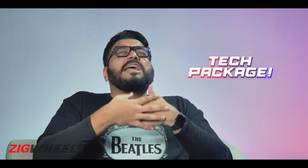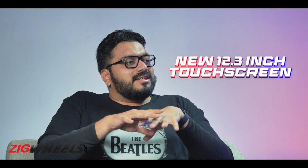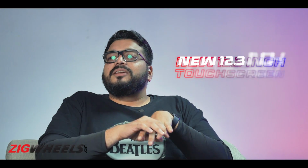But if we are going to talk about an aspect of the car ownership that's going to genuinely be explored by the owners and something that will be useful to them as well, is the tech package, because this is a major highlight specifically with the Tata Nexon EV. And that begins with the new 12.3-inch touchscreen that you have with the Nexon. And this is a big deal for many reasons.